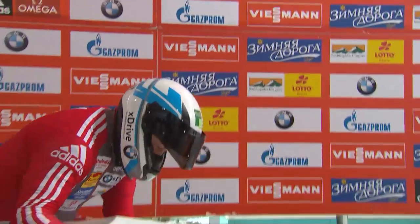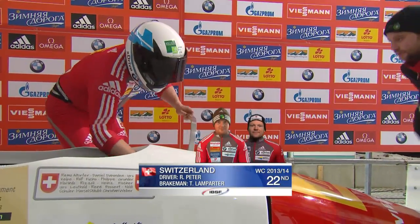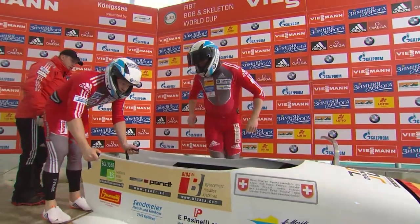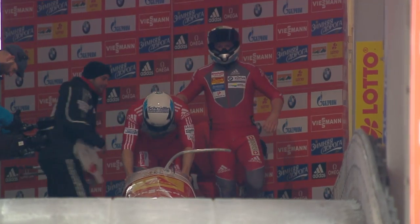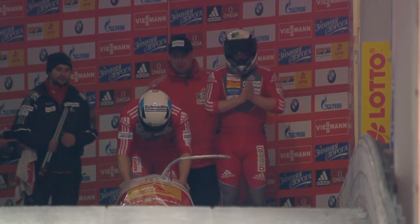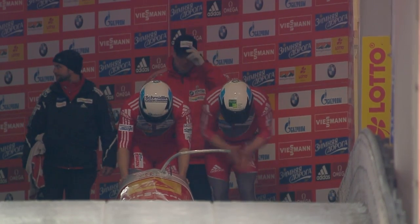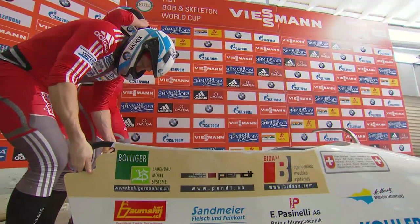And the Swiss have been using 3 different athletes. Gregor Baumann raced the 4-man the last couple of weeks. Oh wow, he's got Thomas Lamparter here as his brakeman. So this is going to be interesting. Lamparter back and fit, just a few weeks out of the Olympic Games. Yeah, that's what a big draw it is. He's been struggling very much with all the handicaps he had, quite a lot of injuries. Let's see what he can do at the start here.